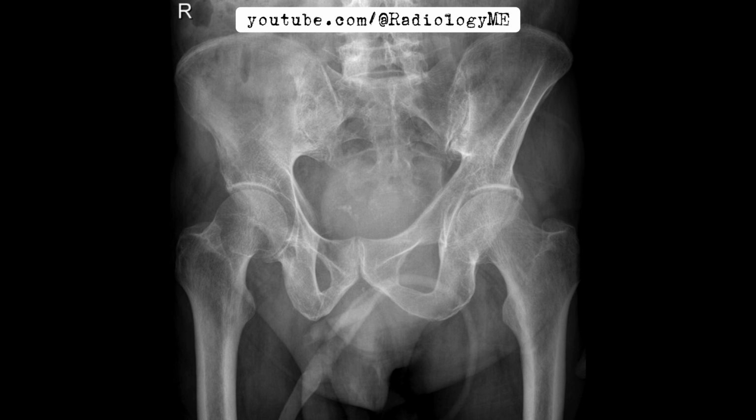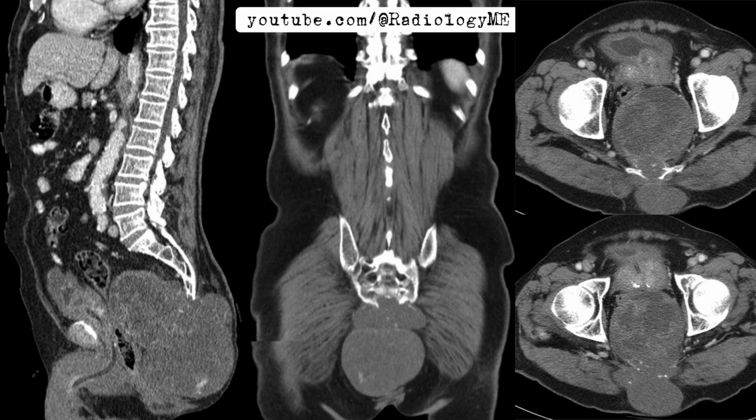But we're not done. Axial, coronal, and sagittal enhanced CT pelvic images reveal the full extent of what we're dealing with. We're looking at a large, soft tissue mass, centered right at the lower sacrum and coccyx. This is no small lesion. It's extending both anteriorly and posteriorly, with clear evidence of extraosseous extension. It's invading the bony structure, causing destruction of the sacrum and coccyx.